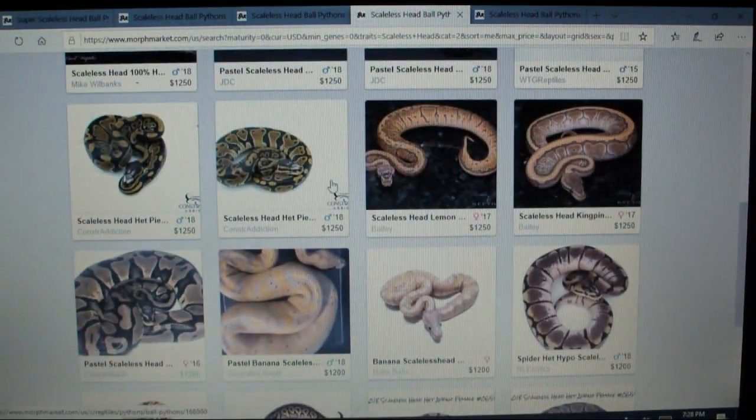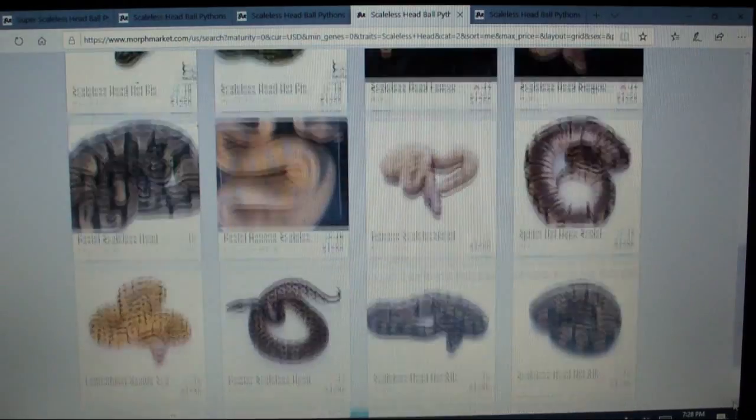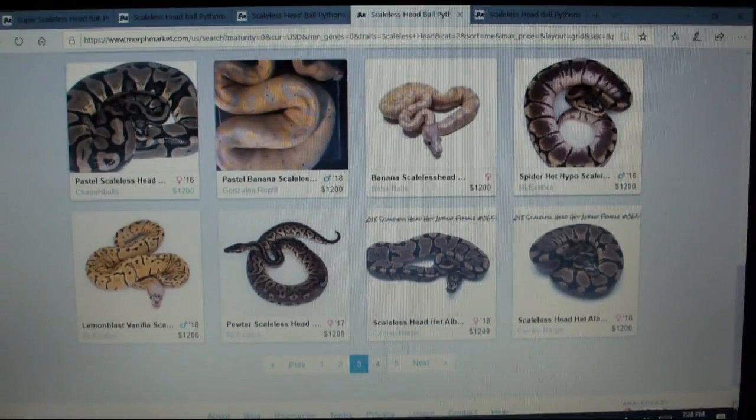Here is a scaleless head het pied for $1,250 from 2018. Still holding its price pretty good. Here's a banana scaleless head for $1,200. I definitely want to run my bananas into this project. I have coral glows, kind of the same thing as bananas. I just haven't got to that point yet.